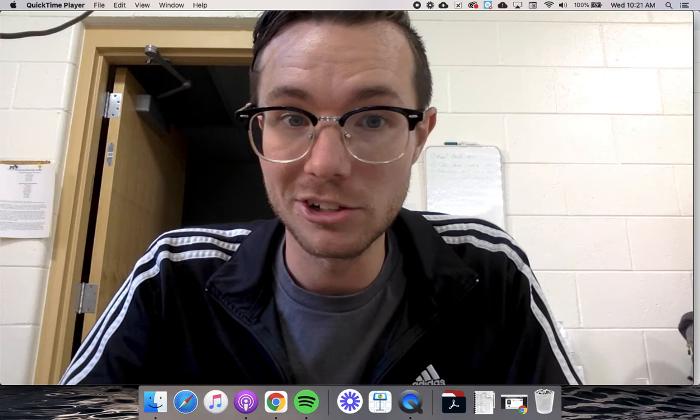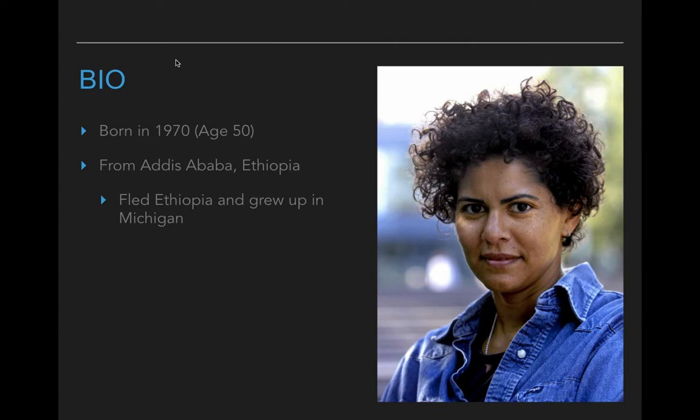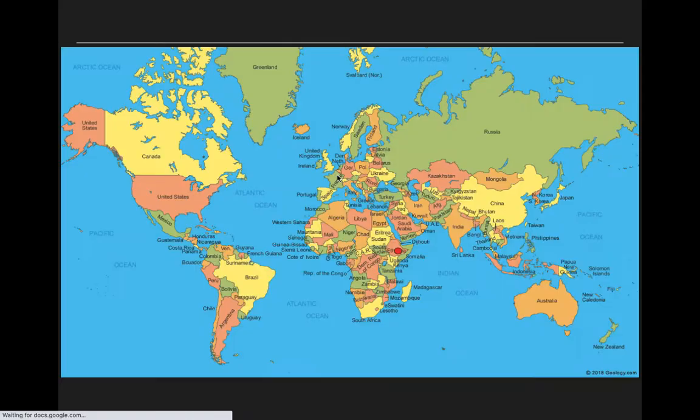So Julie Mehretu, there's her name. And Julie is 50 years old. See a picture of her off to the right. And she comes from a country called Ethiopia. In particular, she comes from the capital of Ethiopia called Addis Ababa. And I might be saying that wrong. I'm not sure. I've never heard it said before. But that would be right here.